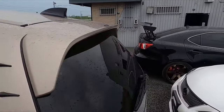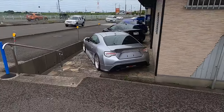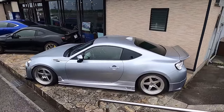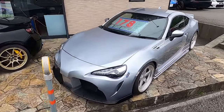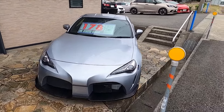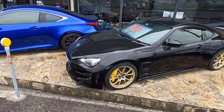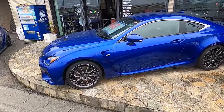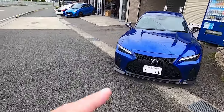Let's go check out the cars in front of the shop, and then I'll show you the shop side and then the retail side. Here's another Toyota 86 that's for sale. Has a very interesting kit. I don't know what kit this is, but it gives it sort of the A90 concept vibes. Another 86 for sale. Full body kit, has custom fenders, front bumper. I don't know what kit this is either. Sorry, I don't keep up with a lot of that. So many body kits nowadays. There's a RCF for sale also. I'll get to this car in a second. Very special car.